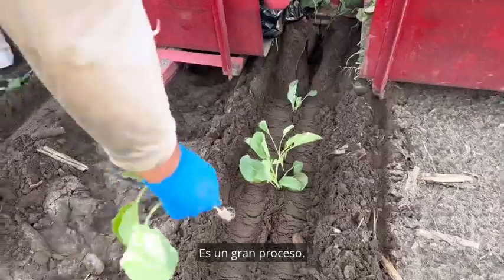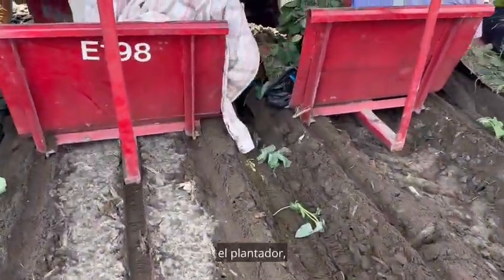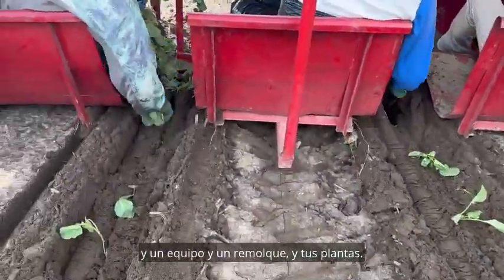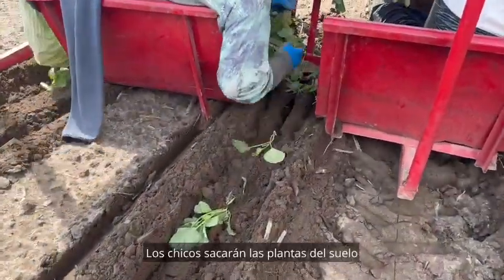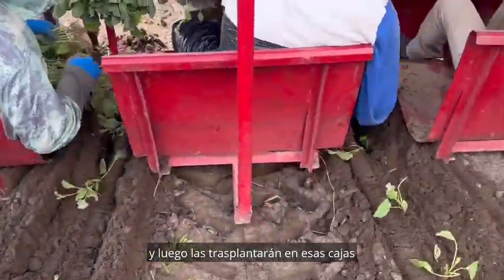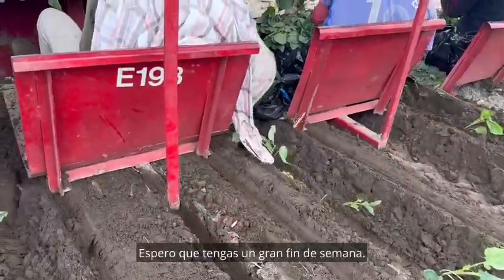It's a great little process. All it really takes is 1 tractor, the setter, and then 1 crew and a trailer, and your plants. So the guys will pull the plants out of the ground and then transplant them in those boxes and ready to transplant.